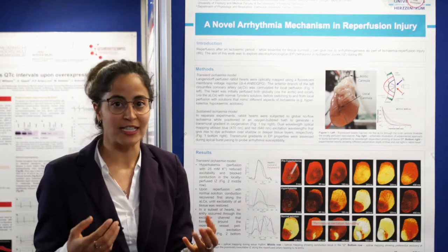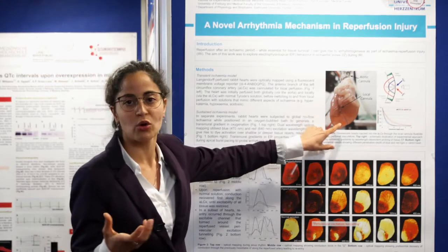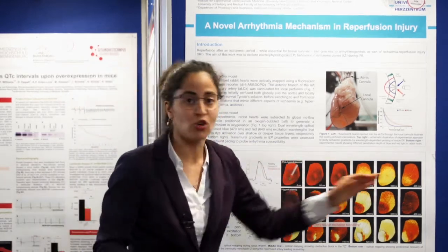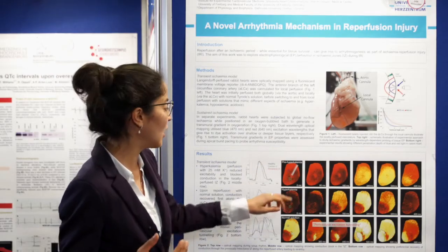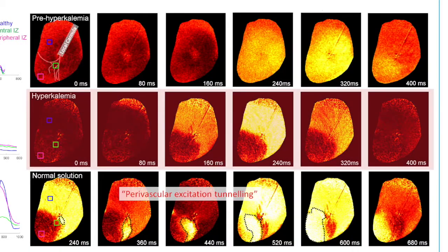solutions that mimic various aspects of ischemia. And I focus on hyperkalemia, so perfusing the local cannula with high potassium solution. What do we see? At the beginning, we see normal conduction through the heart, and when we start to perfuse a high potassium solution through the local cannula, we see a reduction in excitation of this region until we get a total block.